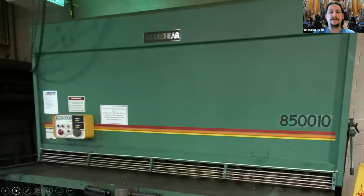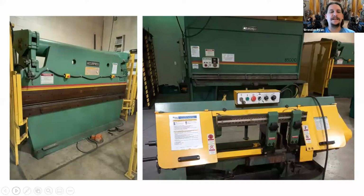Here is our hydraulic shear. So we'll take large pieces of material, generally flat material that we'll get delivered to the shop, and then we can cut it into smaller segments, and then students can take those smaller segments and continue to refine them on the additional equipment. On the picture on the left, that's our hydraulic brake.